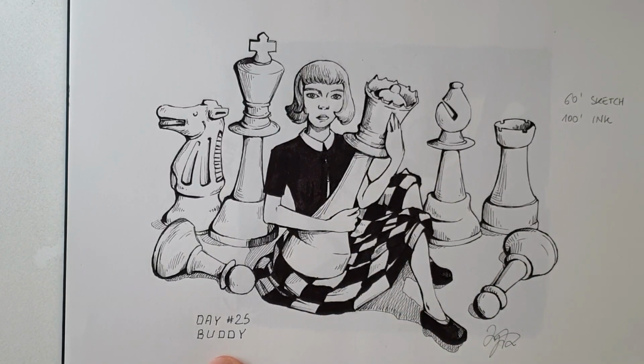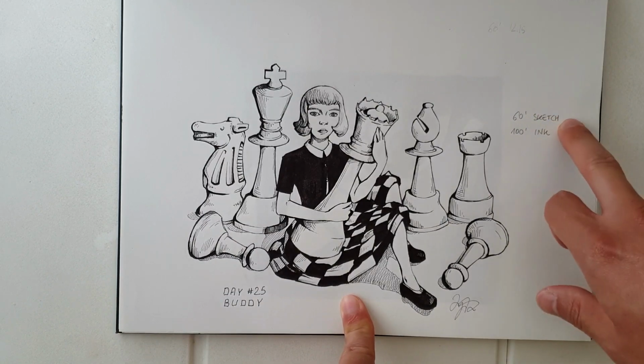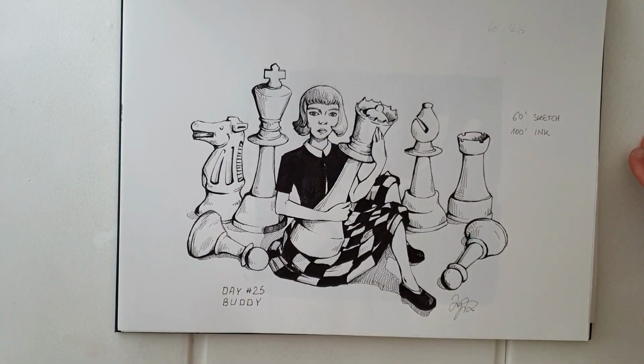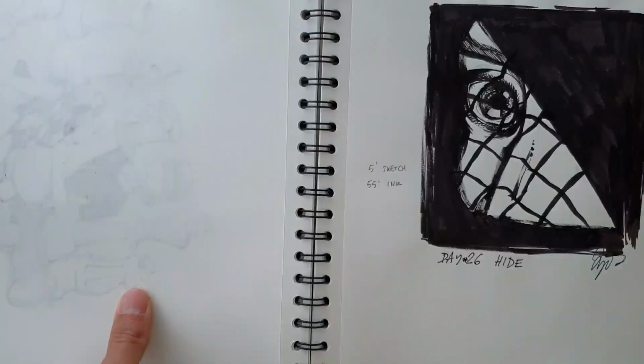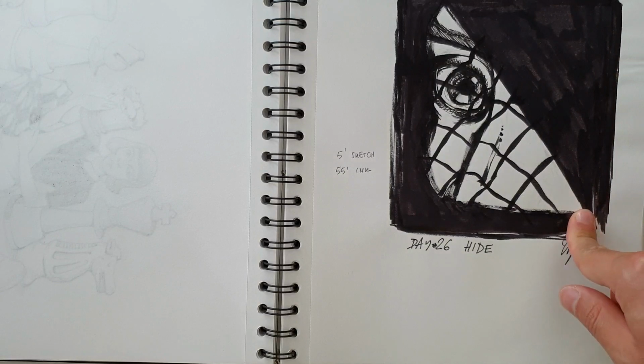For Buddy, day 25, it took me 100 minutes ink and 60 minutes sketch. I was completely going out of my timetable here. That's why here I try to stick again to the 60 minutes doing this.